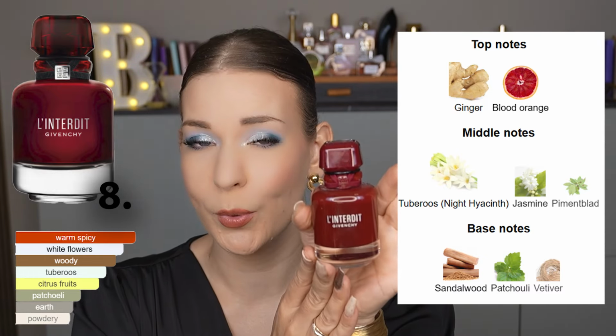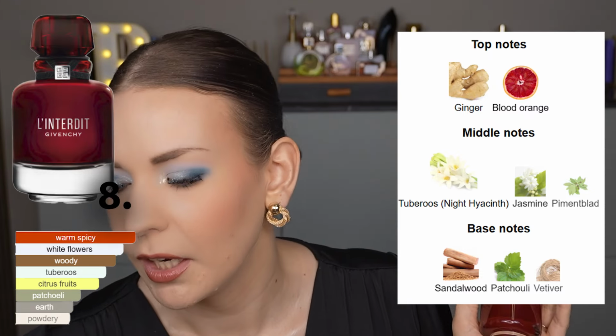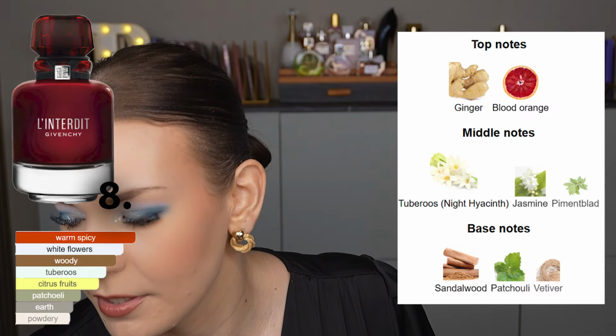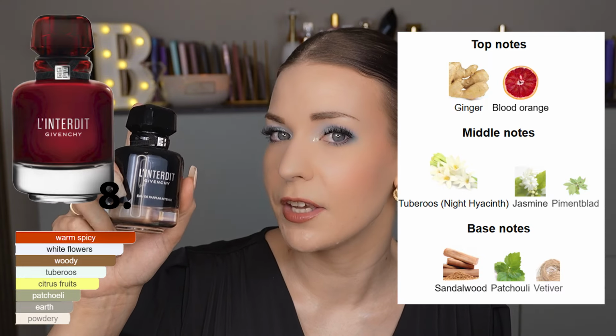This is a bit sweeter, a bit more for the winter, springtime. I like this one the best in the spring, but winter time perhaps. And I really love the warmth and the sexiness from this one in the summertime.